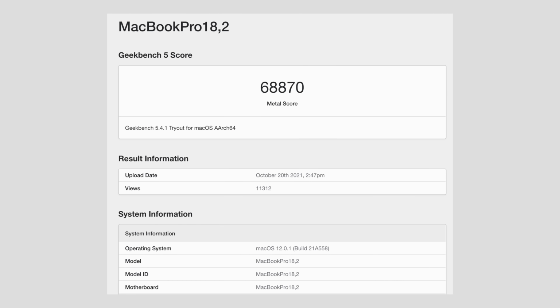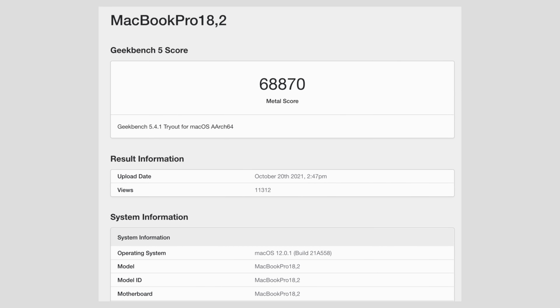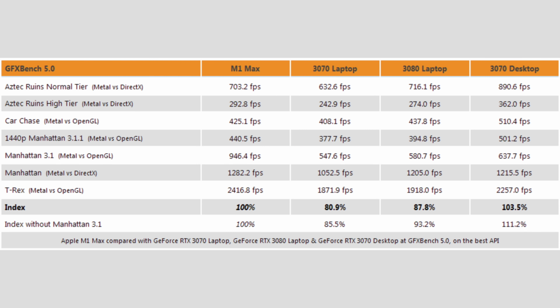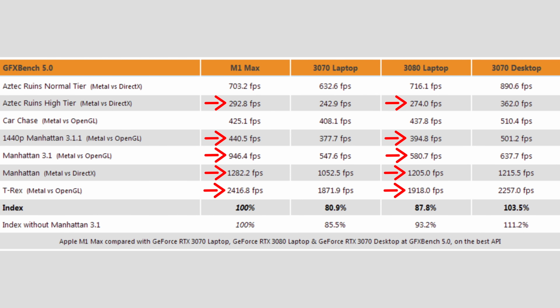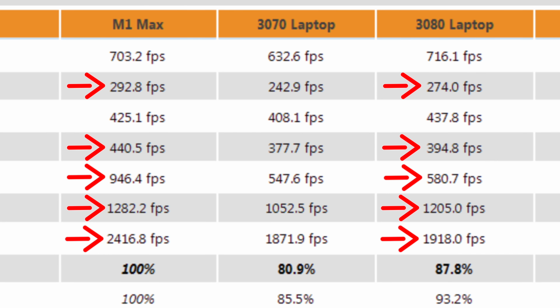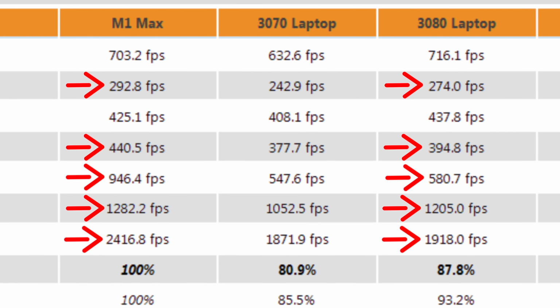But don't worry, because that leaked 68,870 Geekbench score isn't telling you the truth, because we just got a set of leaked GFXBench benchmarks, and as you can see, there are many tests where this new 32-core M1 Max GPU is actually outperforming the 3080 Mobile laptop GPU, because these tests are taking full advantage of the M1 Max chip package. So in reality, do not trust those disappointing looking Geekbench scores, because it performs much better in real world use cases.